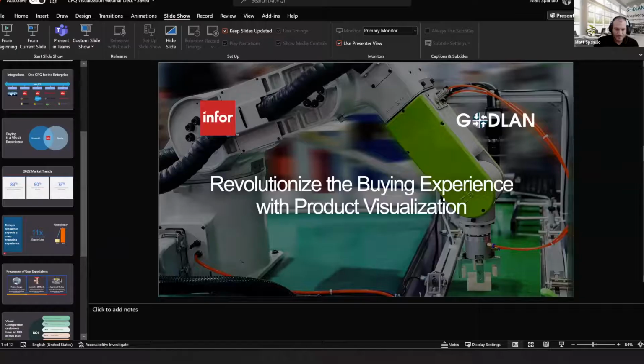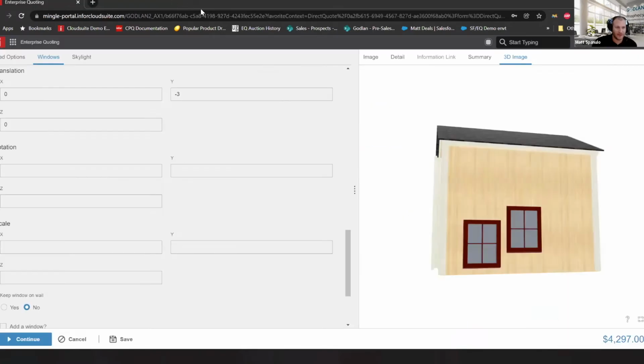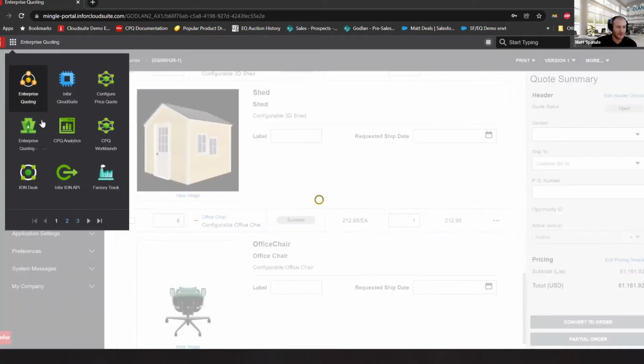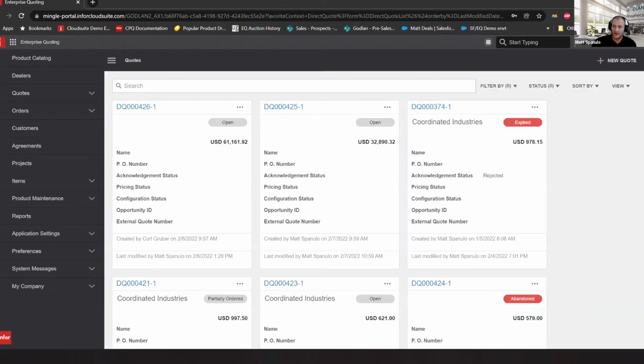All right, I've bored you guys enough with the PowerPoint. Let's get into it here, and I'm going to start showing you some various examples of CPQ and visualization in action. Okay, so let's switch over now to here. All right, so let's dig in.